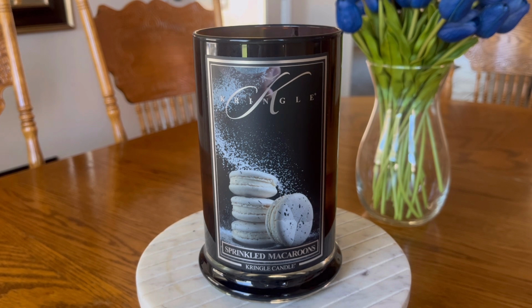So at first I thought, no, that can't really be what's going on here. And then I got onto Instagram, and sure enough, my friend Fiona, Wax and Facts on Instagram, said that this candle reminded her of Marshmallow Morning as well. And then I thought, okay, I'm not crazy. Further adding to my mindset that I am not crazy, I went on to the Kringle website because sometimes the fragrance notes that are listed on the website can differ from what the marketing is.